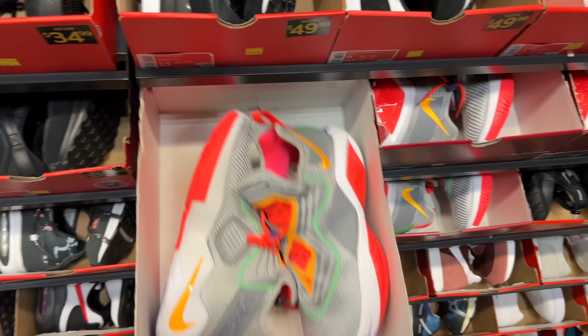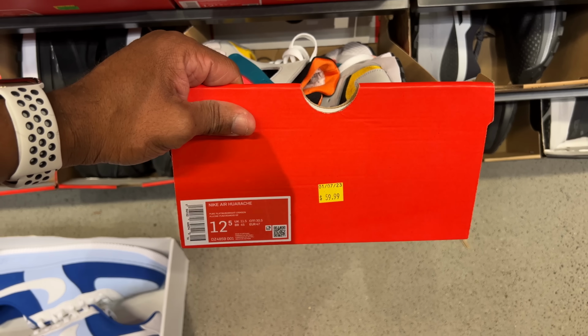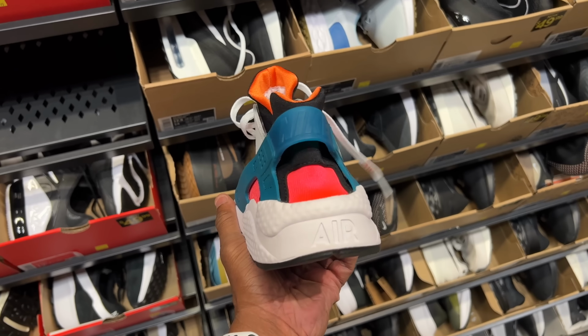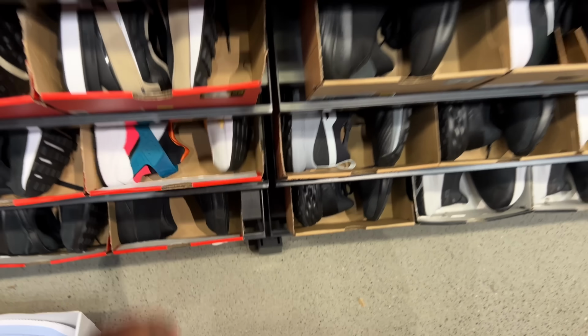There's two of them. Oh, the Tricks LeBrons. This is a Soldier, 60 beans. More Huaraches. I haven't seen this colorway, 60 beans for these, and these are size 12 and a half, yo. These are different. I have never seen this colorway. I'm not mad at it at all. Let's see what else we could find.